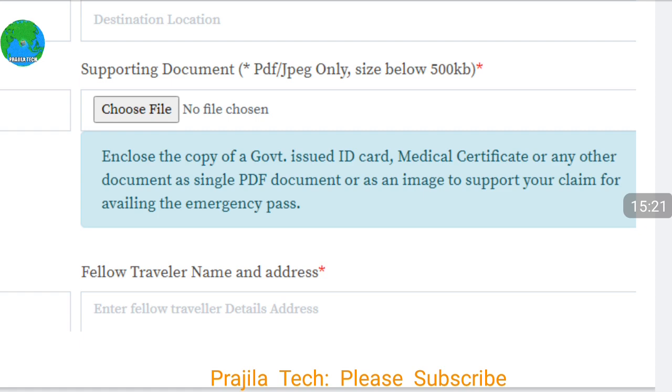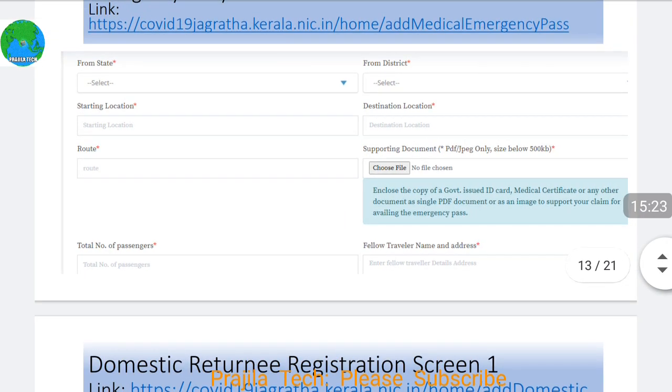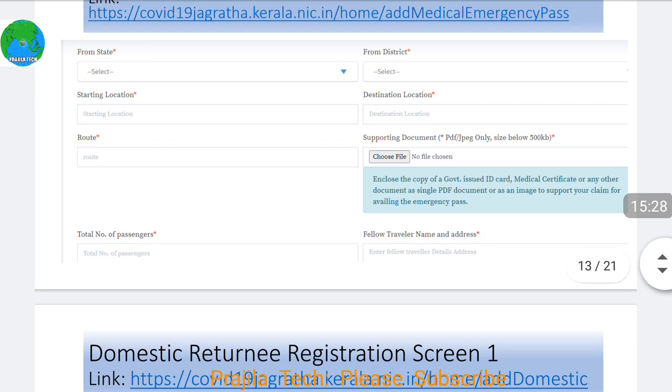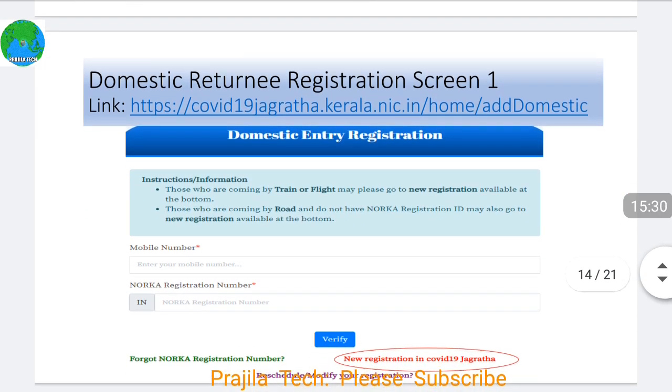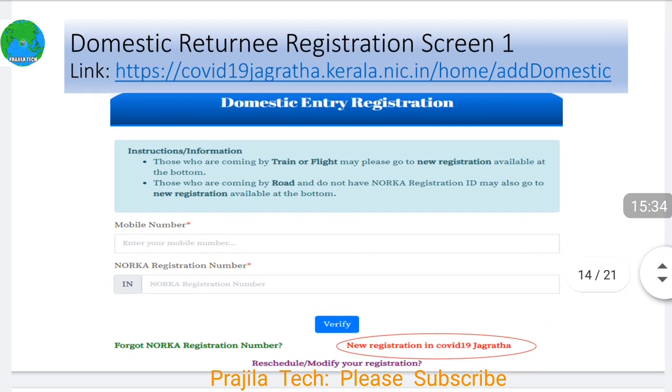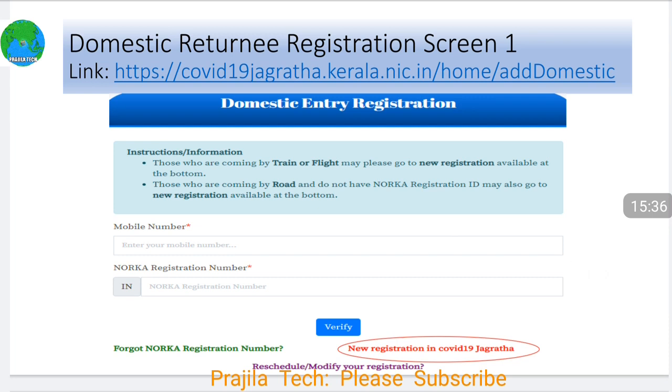And fellow travelers' names and addresses also have to be there. If you have multiple travelers, please enter those details also here. Now this is the last mode of pass. It's domestic returnee registration, for when you are returning to Kerala, returning to your home from another state, with family or without family. This is almost equal to the Pravasi pass, but it is for interstate travel.